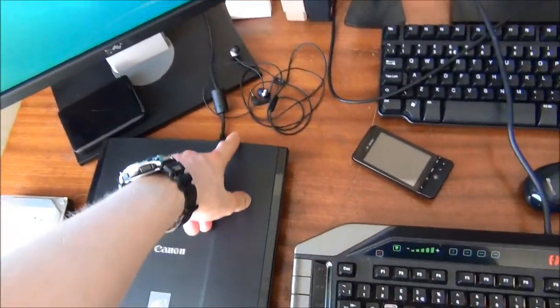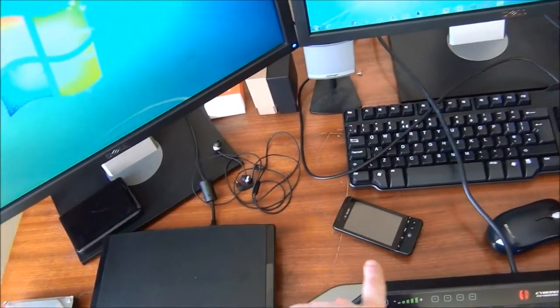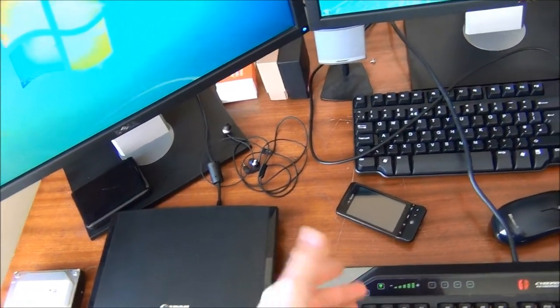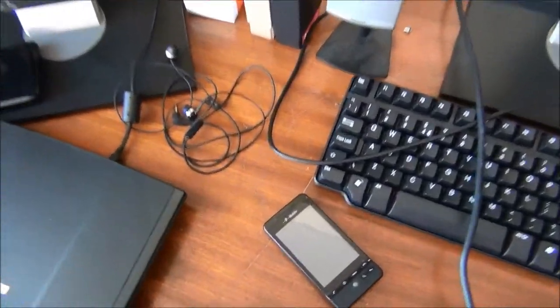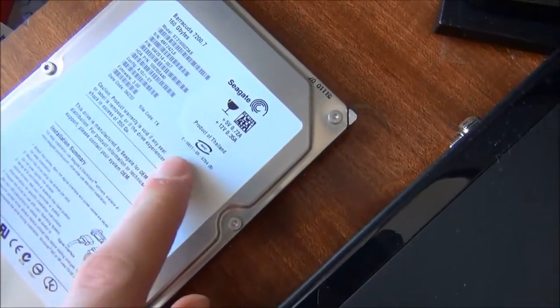One single USB port coming off of it, no power, no nothing else, which is really, really good. Old phone, which I just always keep charged because I call people on that one. Long story. Old headphones, business card holders. Old hard drive, what's this?